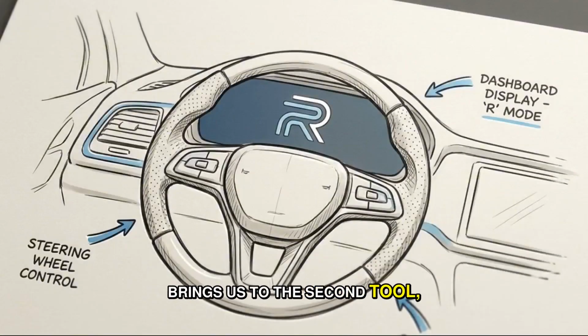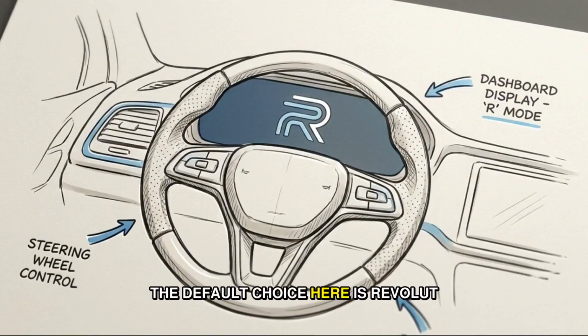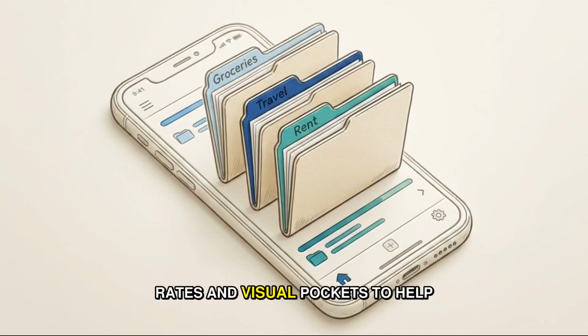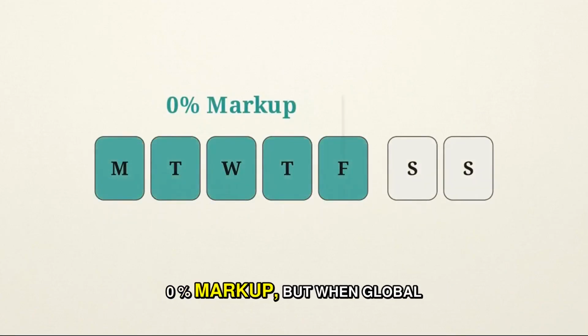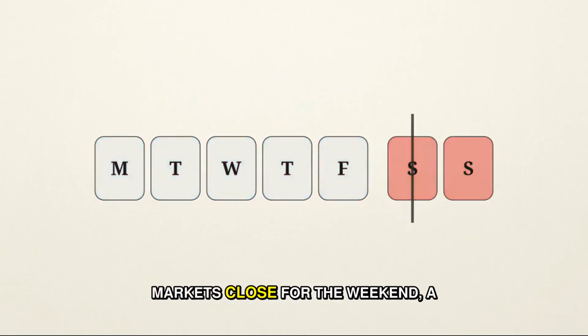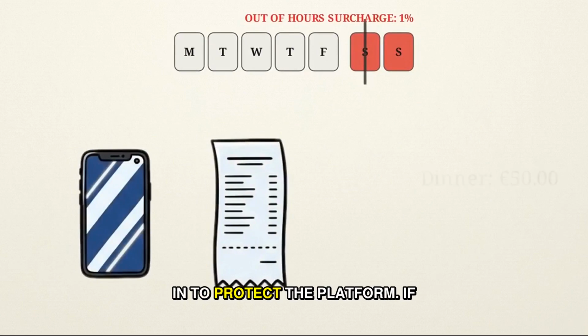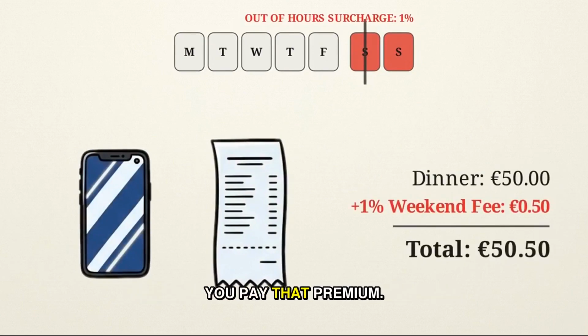That brings us to the second tool, the daily driver. For many students, the default choice here is Revolut Standard. It is built for digital spending, offering zero markup exchange rates and visual pockets to help you budget for different expenses. Notice this calendar split. Monday through Friday, Revolut gives a 0% markup, but when global markets close for the weekend, a hidden 1% markup penalty kicks in to protect the platform. If you're splitting a Saturday dinner bill, you pay that premium.